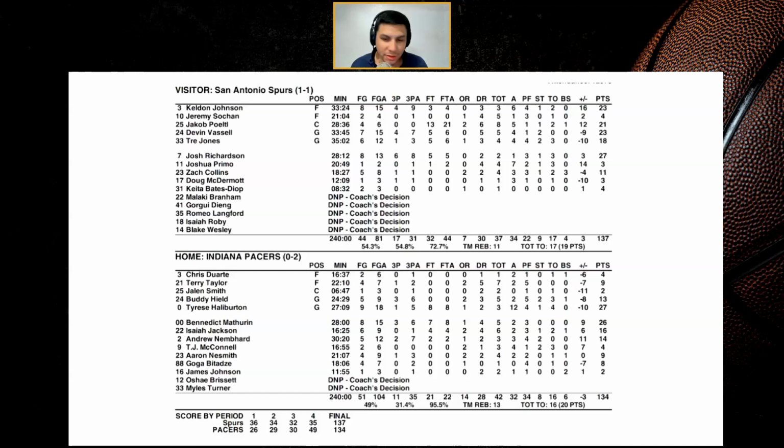How's it going, everyone? This is Paul Garcia, Project Spurs, going over a quick recap of the San Antonio Spurs' first season win against the Indiana Pacers on Friday. The Spurs won 137-134 at Indiana. This is a very close game that the Spurs almost fumbled and almost lost, even though they led by 21 points. So let's go into a quick recap of this game.